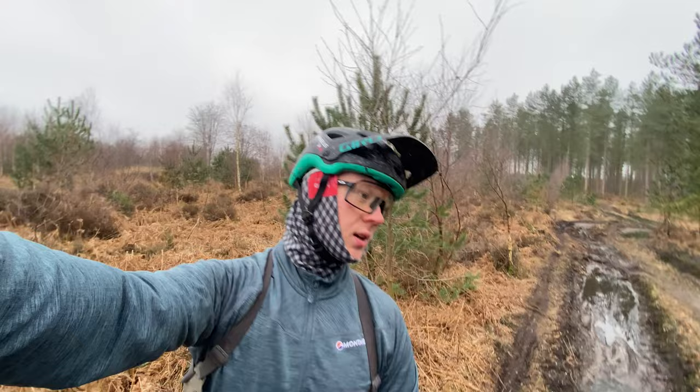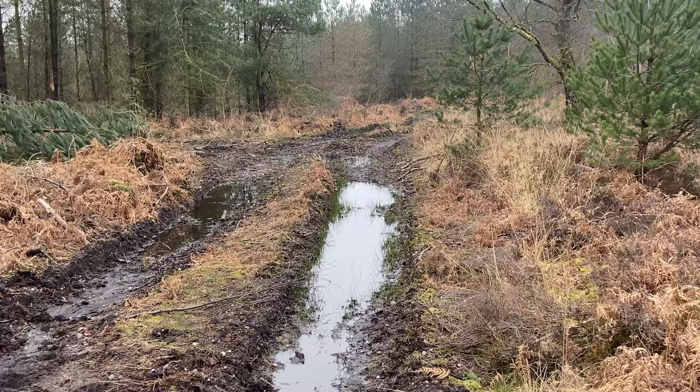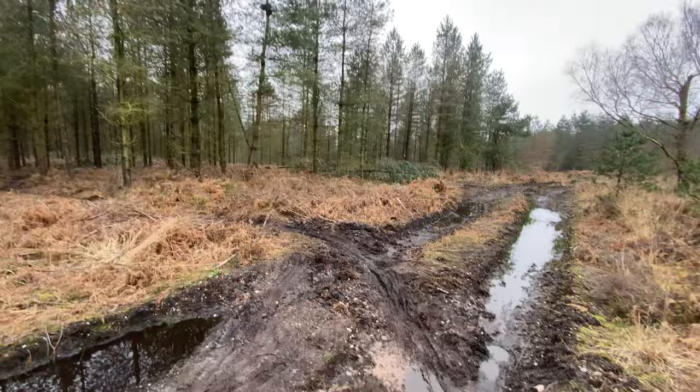I don't know where. He's got the most awkward start ever through all this nasty stuff. Obviously in the summer it would be pretty good. If these Forestry Commission didn't come and log, it wouldn't be a problem, but they do. So we're going in here. I'm not sure what this track is. I haven't ridden it before, as I've just said. So we're gonna go down.